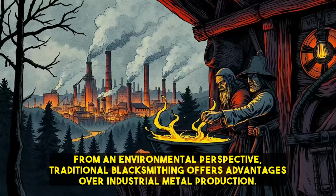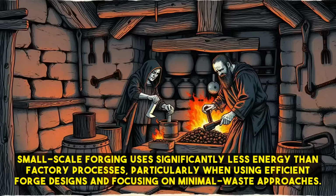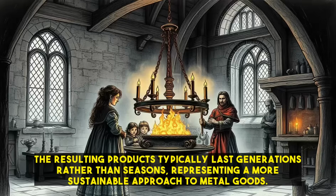From an environmental perspective, traditional blacksmithing offers advantages over industrial metal production. Small-scale forging uses significantly less energy than factory processes, particularly when using efficient forge designs and focusing on minimal waste approaches. The resulting products typically last generations rather than seasons, representing a more sustainable approach to metal goods.